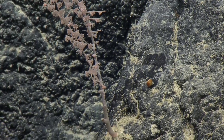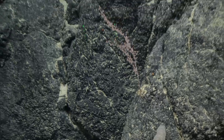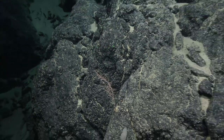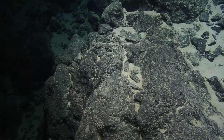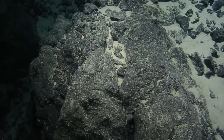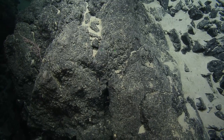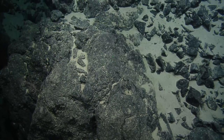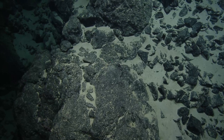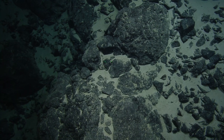Awesome. That's fantastic. Great. Thanks. Awesome. Man, the rocks are such a mess here. It's kind of what I was hoping to see with that structure we're on. Yeah, pretty beautiful.